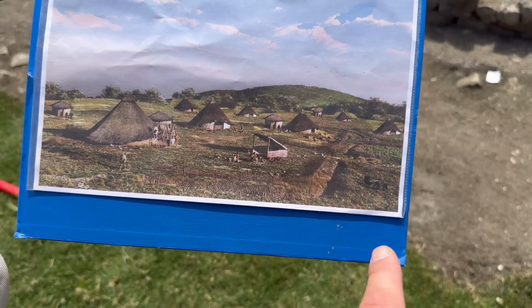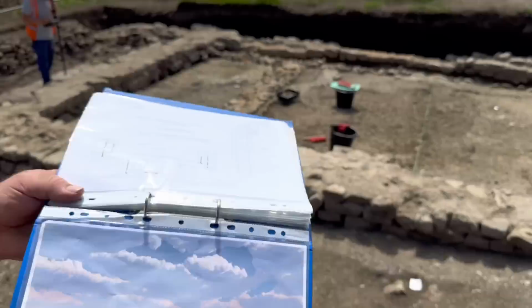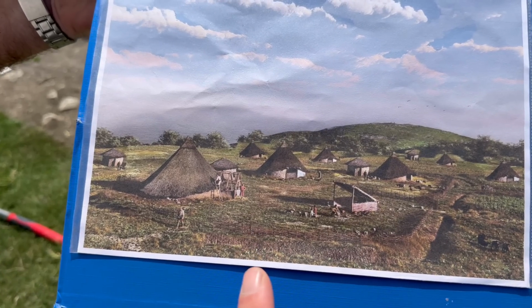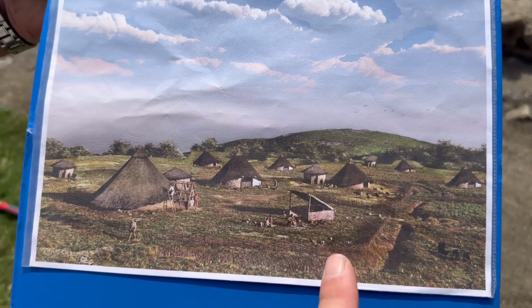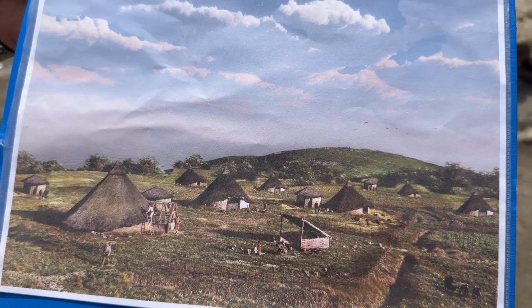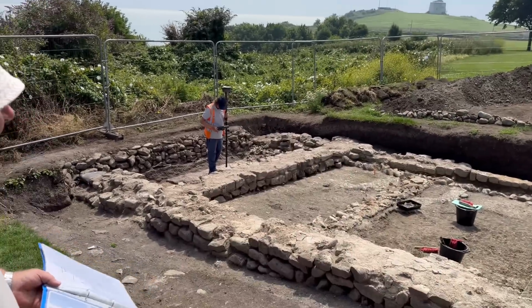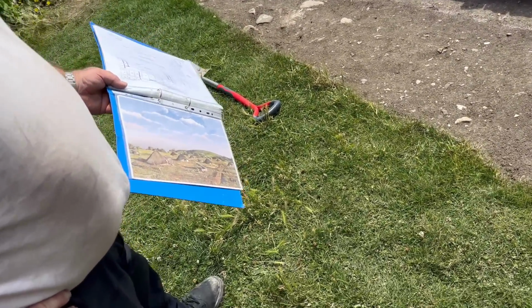Your roundhouses. See, that mound there is what would have been here before the villa was here. All the roundhouses, huts, and the way they would have lived. And if you look to where we are now, that's the mound there. So we could be literally stood in a roundhouse looking at that right now.